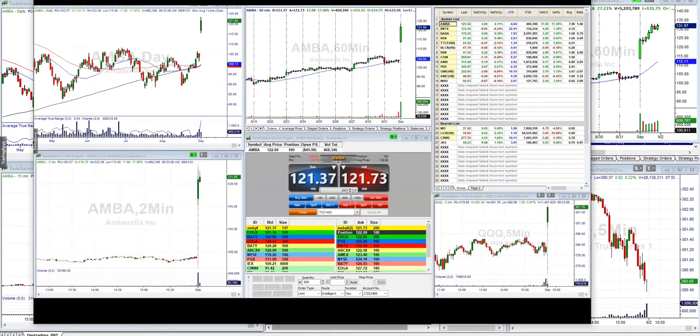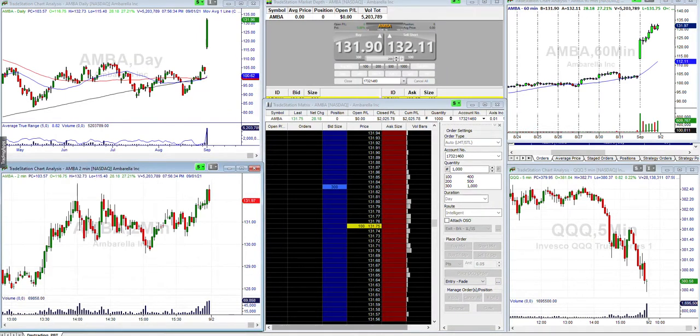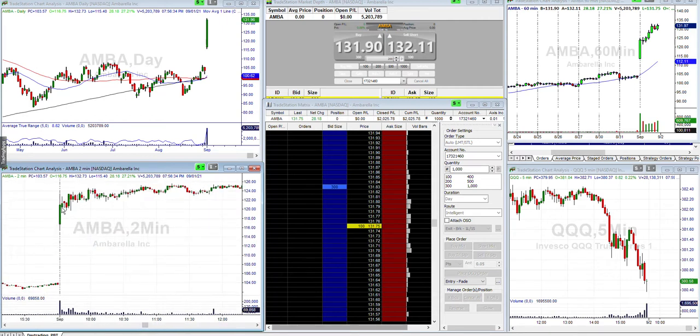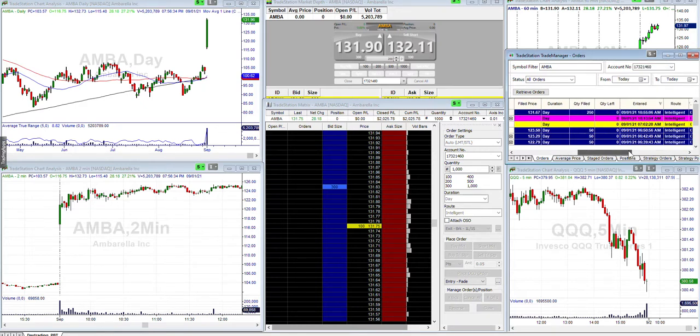In the background, you have my TradeStation. Let's pick it up from where we left off. Right here, the trade triggered at 123, as you saw. And here are my orders for the trade, all the orders are right here. So it got triggered, and what you see here is I built that position up to 250 shares, because I added to the position.